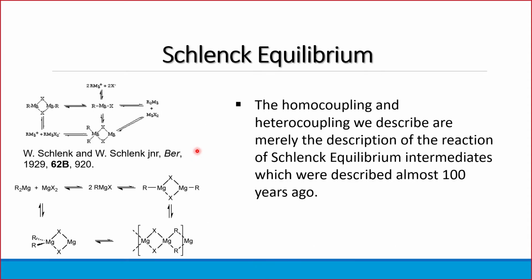So what I'm going to tell you next is actually nothing new. This has been investigated many times over. This is called the Schlenk equilibrium. It was first analyzed almost 100 years ago in 1929, and ultimately all we're looking at here is that we have two Grignard reagents, and they do a little dance.